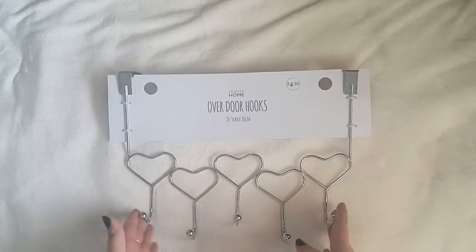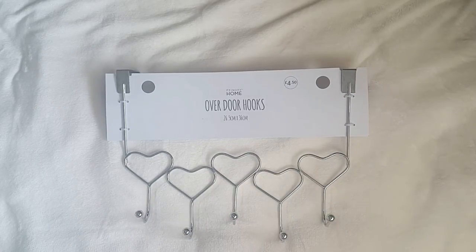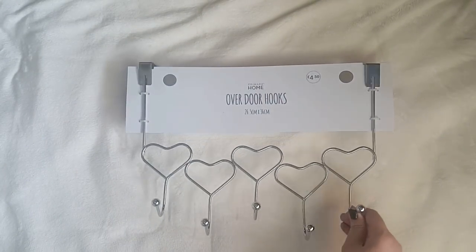Now the first thing I picked up is these over the door hooks with these beautiful little silver hearts on it. This was £4.50 from Primark. I just need somewhere to hang things like my dressing gown, my biggest hoodies. I just don't really have a place for them, so I picked this up. I need to take it off the packet, see if it goes over my door and things, but I thought that was really, really pretty and I didn't have to fix it to the door.